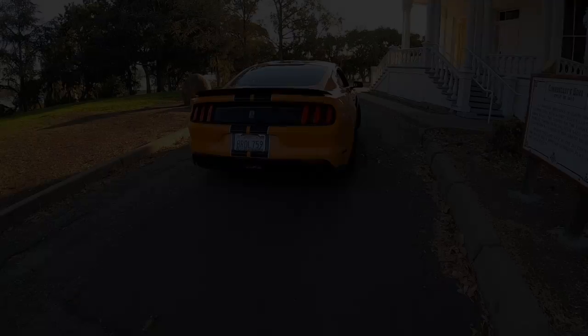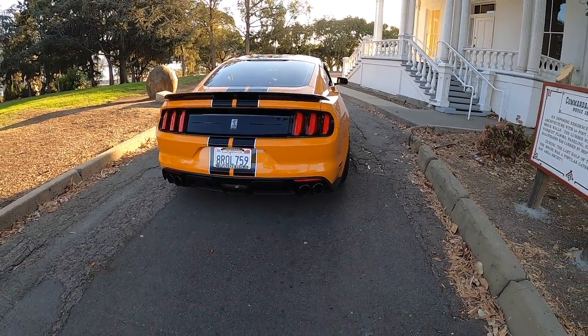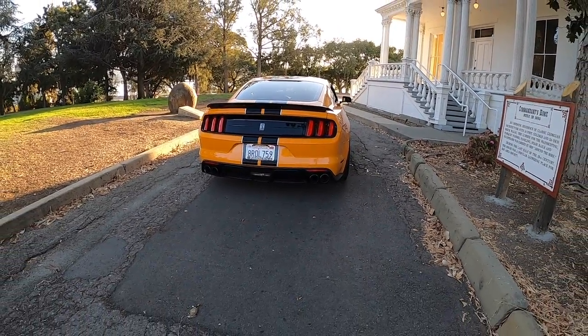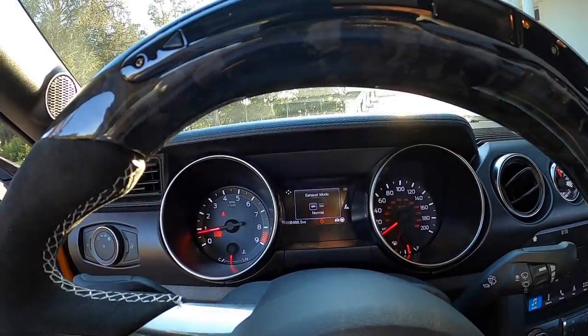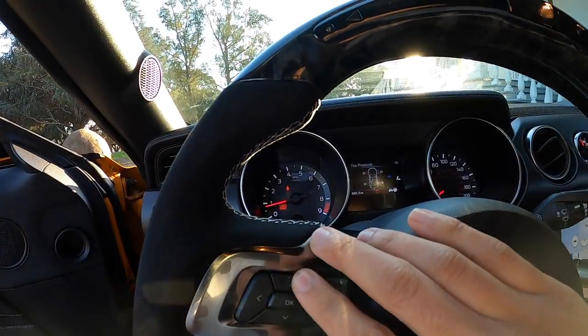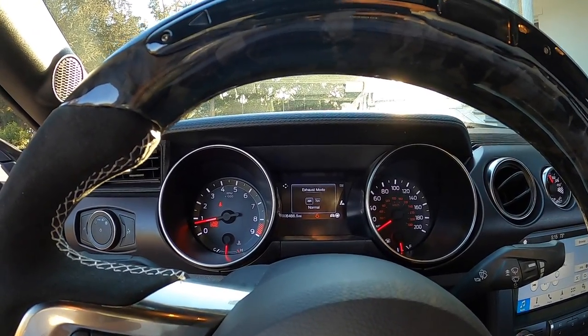This car isn't always too loud because this exhaust system is an active exhaust system, which means by the flip of a switch in the interior of the car, you can make it go from loud to quiet. It's in normal mode right now at the moment. So you see, that's normal mode, which is quiet. Let's give it a few revs.